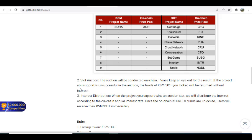If the project you support is unsuccessful in the auction, the funds of the KSM or DOT you locked will be returned without any interest. So suppose you are buying a slot and it is unsuccessful, then all your funds will be returned without Gate.io taking any interest. You will not have to pay any interest to Gate.io if it fails. So don't worry. If your support is successful, then you will get a definite reward from KSM and DOT.